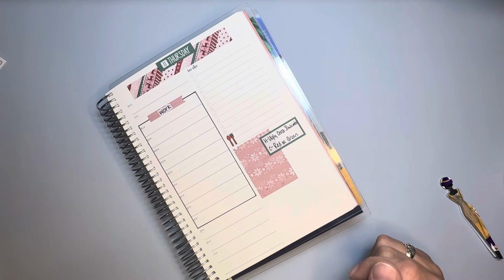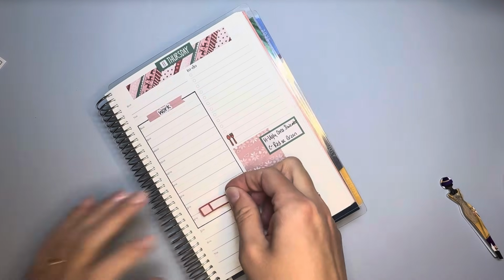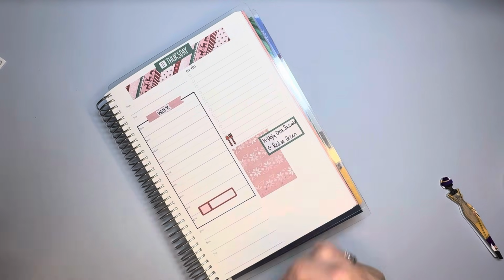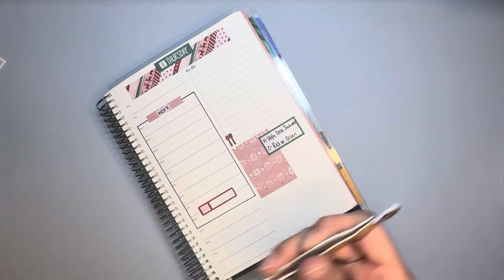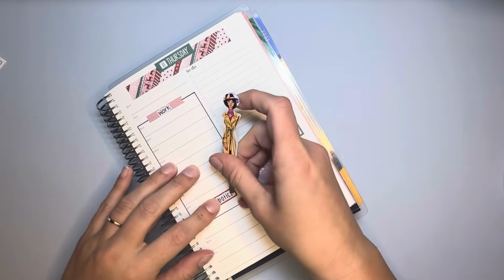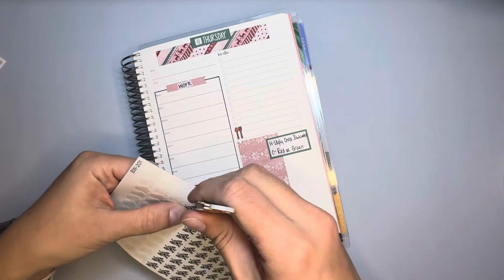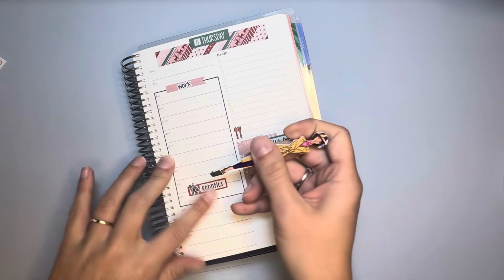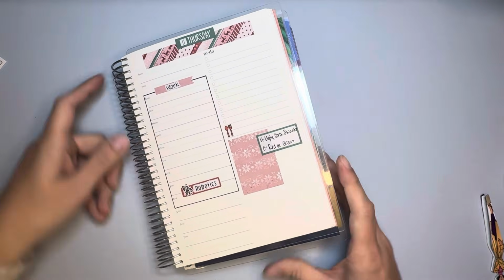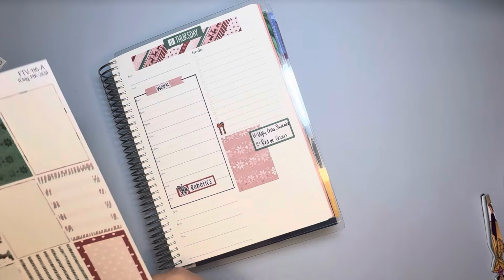Okay. This one has robotics. So let's go ahead and mark that here. A little robot. I just love these robots so much. So cute. Okay, so he has robotics here, and then we have an event at my younger son's school.